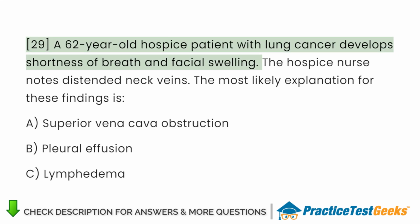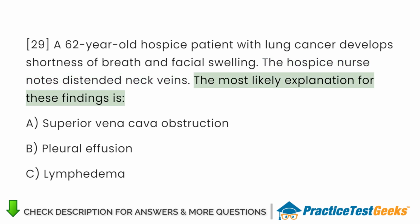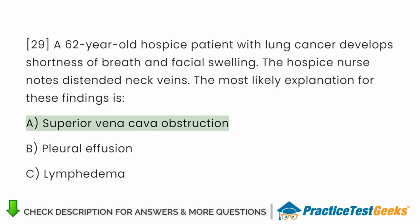A 62-year-old hospice patient with lung cancer develops shortness of breath and facial swelling. The hospice nurse notes distended neck veins. The most likely explanation for these findings is A. Superior vena cava obstruction. B. Pleural effusion. C. Lymphedema.